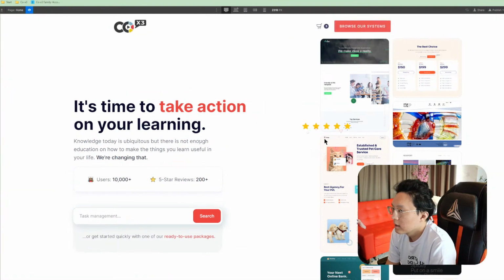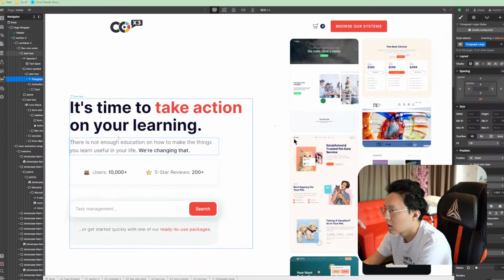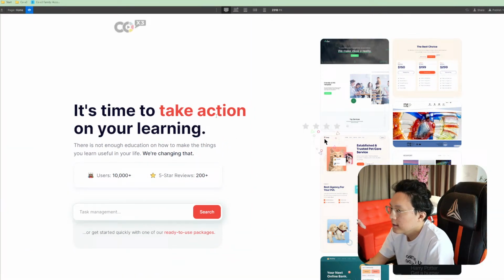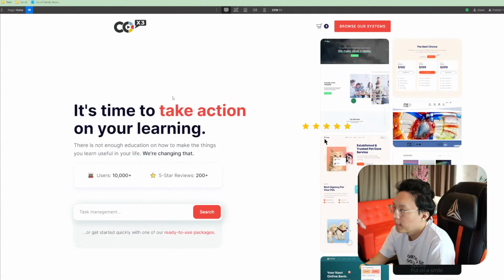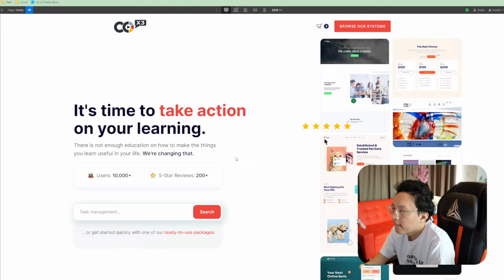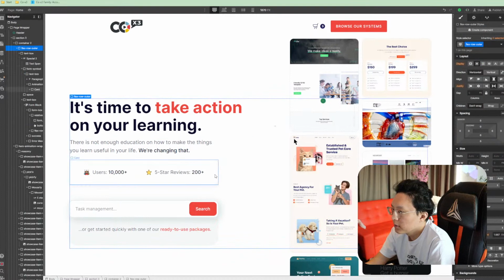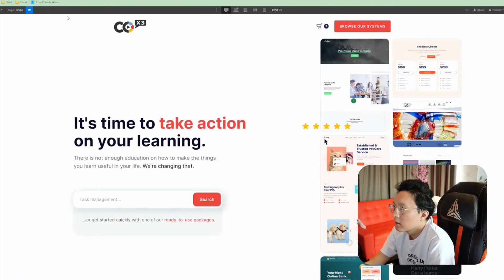So if I look at it again, there is not enough education. Okay, so we keep that 2 lines, make it like that. That's super clean. Again, if I want to compare, there's still something missing here, in my opinion. What if we just remove this? What happened? But I still think it looks weird. Yeah, it looks weirder actually, so I want to keep that.